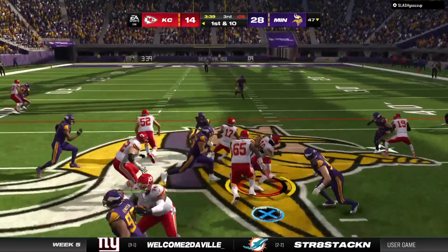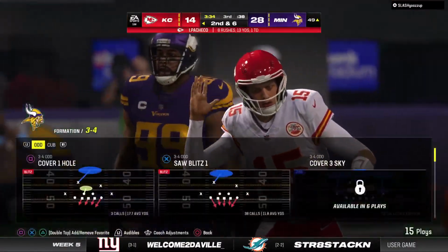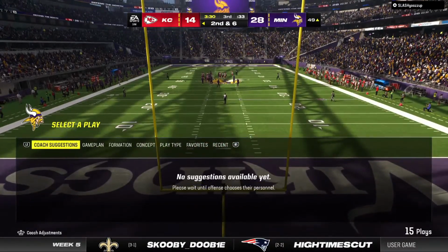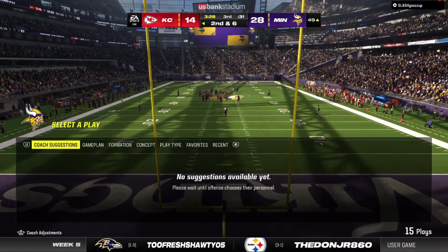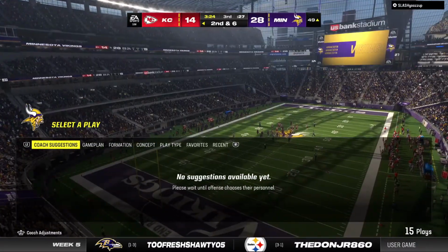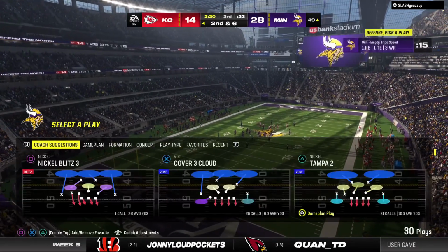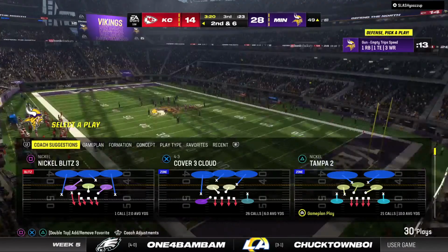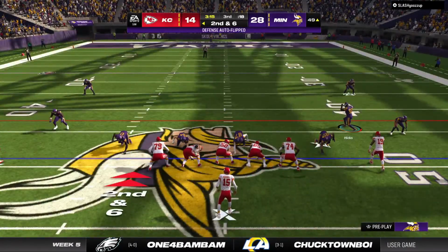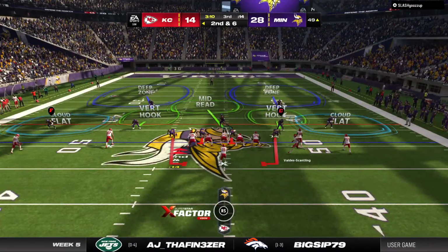On 1st and 10, here's Pacheco. And he'll take this ahead for about 4. 2nd down coming up. Good job there keeping him to a short gain. Of course, he's coming off a really terrific performance, reigning NFC Defensive Player of the Week. And I know people get caught up in, well, if you're the reigning Defensive Player of the Week, you must have made a bunch of spectacular plays. I think you mixed in a few of those, but most of the plays are just like we saw there. Keep them to short gains, make the fundamental tackle. Valdez-Scantling in motion left.